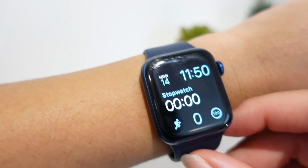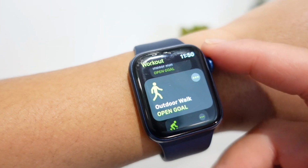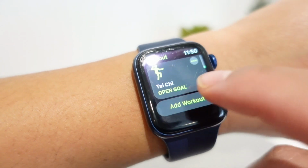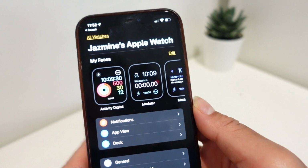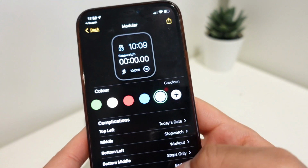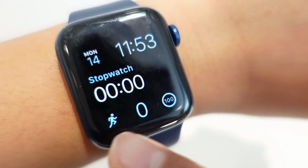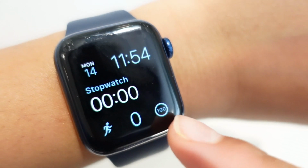So when I first got this Apple Watch, I was just using it for tracking my workouts and my steps as I did with my Fitbit. So on my watch now, I can easily press this little man here and track a workout. They have loads of different workouts that you can choose. If there's not one here, you can add workout, and look how many there are on here. You can do this easily by customizing your interface on your watch through the Apple Watch app on your phone. I also have my steps here, which is great to see, and my battery power at the bottom.